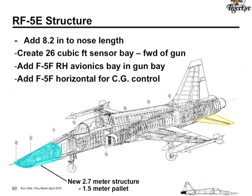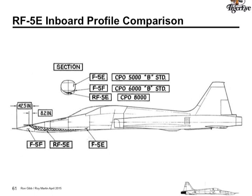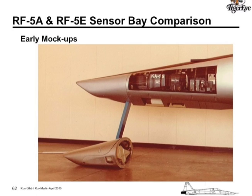The nose was 8.5 inches longer with a 26 cubic foot sensor bay, and then the F5F right-hand avionics bay design and the F5F horizontal for CG control. The RF fell halfway in between the E and the F profile, which was to minimize the risk of high angle of attack. We had a lot of high angle of attack issues with the F5F that we wanted to be sure to stay away from. This shows a comparison of the RF-5A mock-up from the 60s to the RF-5E mock-up in the mid-70s.